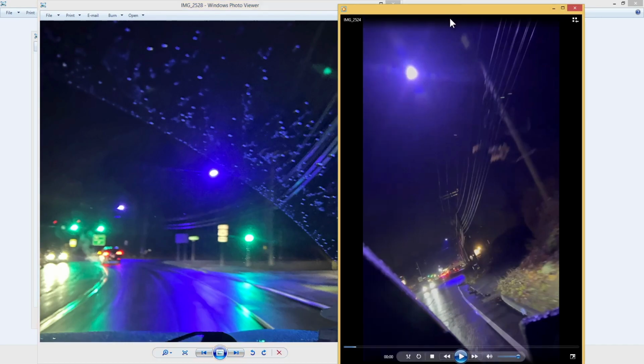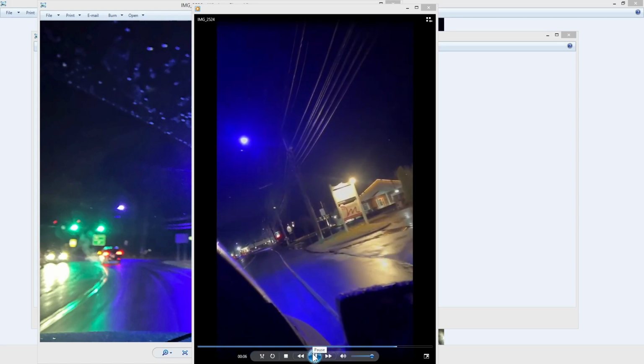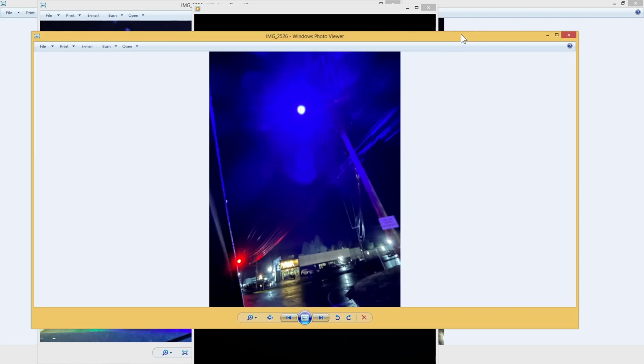Here's a video. Look at this stupid purple patch on the road. The whole stinking street is like this. And this is not uncommon. This is going on all over the country.